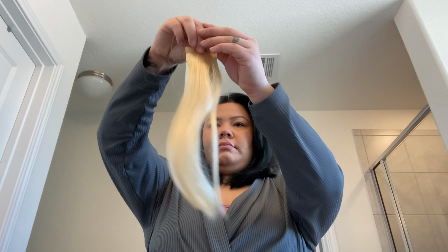Okay. So let's see if the length is good. I didn't tease the root or anything, so this is obviously just to see. I feel like when it's curled, it's gonna look cool, right? I don't know, it could be cool. Is it too long though? No, I think it's fine. You guys, I can't believe I've never thought of this before. Why damage my hair when I could just do this?